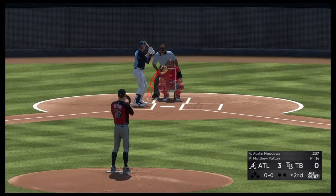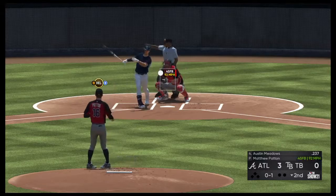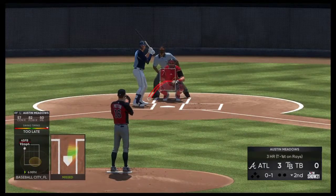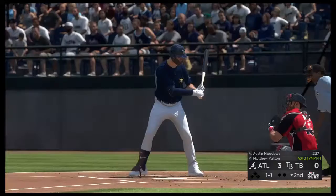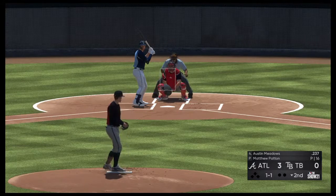Last half of the second set to go, and Austin Meadows will be the next to bat, the right fielder. Not even close on that swing. No balls and a strike. Love the early lead, but this game is far from over. Got to stay on top of what you're trying to do out there and execute pitches. 1-1 the count.